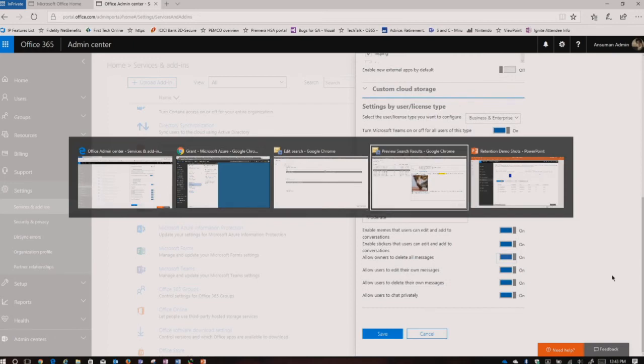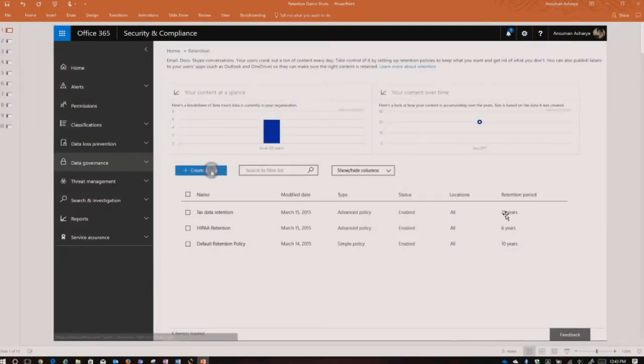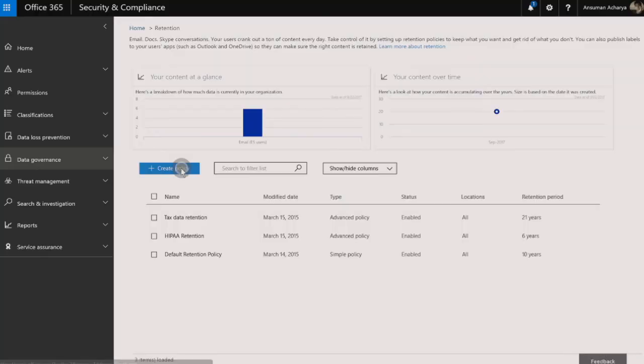There's one last thing I want to demo before I go off stage, which is our retention feature that Mark was talking about that's coming pretty soon. As you know, as part of data governance, retention policies are really important, and there is already a story for retention policies in the Security and Compliance Center. So the next few screenshots will show you a little bit about how Teams is going to plug in here.